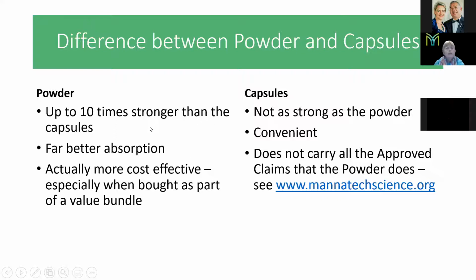The powder also gives you far better absorption. And it actually works out more cost effective, especially when it's bought as part of the value bundle. The capsules are not as strong as the powder, but they are more convenient. And if you read on mannatechscience.org, you'll see that the capsules do not carry all the approved claims that the powder does. So go to amyloidose, click on approved claims and read that sheet, because it tells you that the capsules do not have all the approved claims that the powder has. So if you want to get really good results, please use the powder.